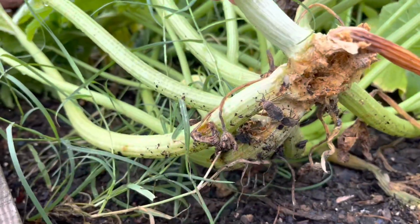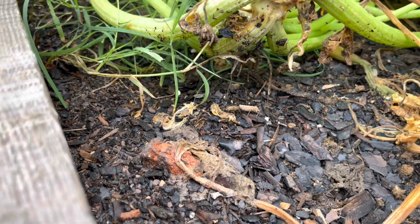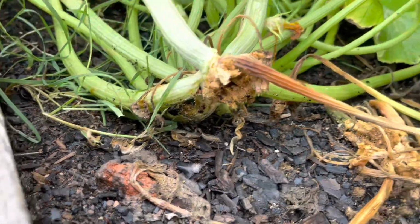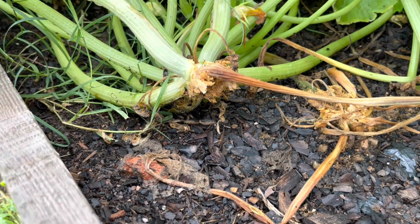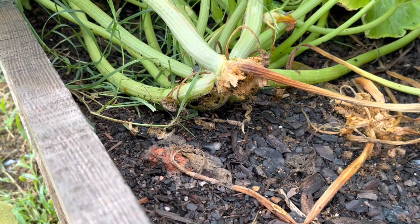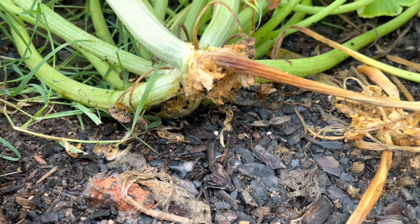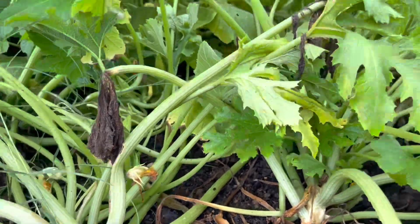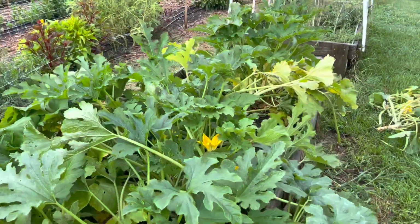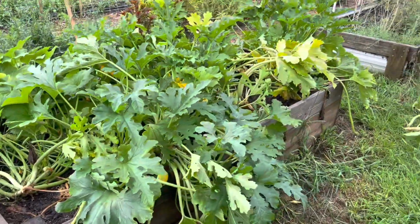All right, so these are not squash vine borers. Those are just squash bugs that you're seeing there. Not the same thing, but also detrimental. We have a lot of them here. And look, they're making more. They're attached. That's great. So yeah, I'm gonna have to get in here probably in the next few days and just clean this whole bed out. And we'll just get it ready to plant something else. Something for fall.